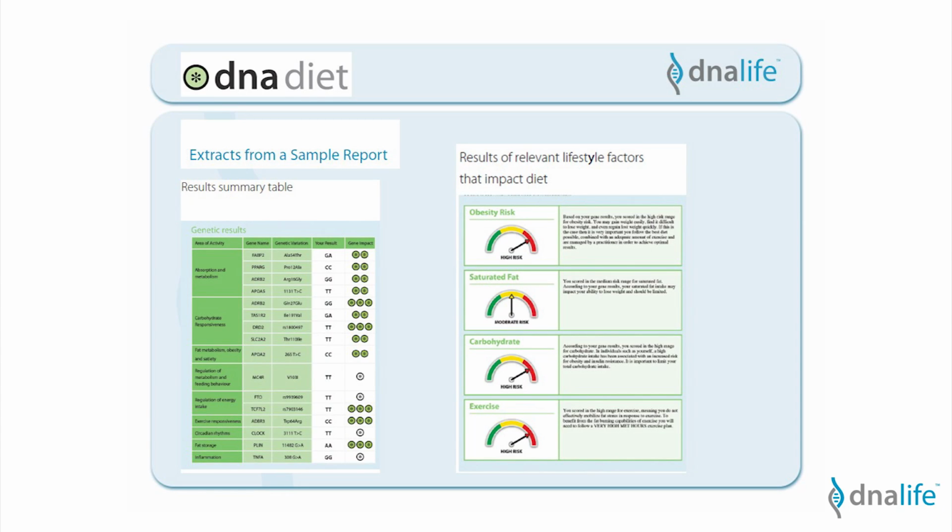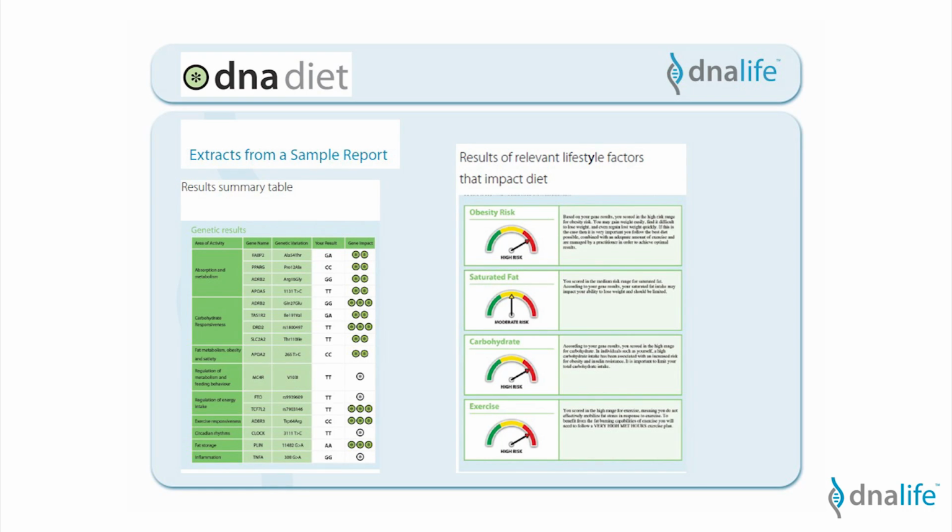And then in addition to giving our recommendation for what the best diet would be, choosing between a low fat, a low carb, or a Mediterranean style diet, we also give the genetics of various lifestyle factors to allow further personalization of these diets. So we're giving you graphic representation of the person's obesity risk, their responsiveness to saturated fats, their responsiveness to carbohydrates, and their requirement for exercise in the weight loss program. And these can all be used to further personalize the weight loss intervention strategies for the patient.